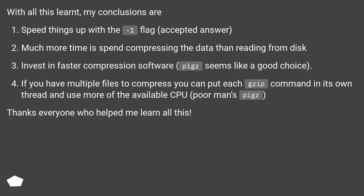With all this learnt, my conclusions are: speed things up with the -1 flag, accepted answer. Much more time is spent compressing the data than reading from disk. Invest in faster compression software; pigz seems like a good choice. If you have multiple files to compress you can put each zip command in its own thread and use more of the available CPU, poor man's pigz. Thanks everyone who helped me learn all this.